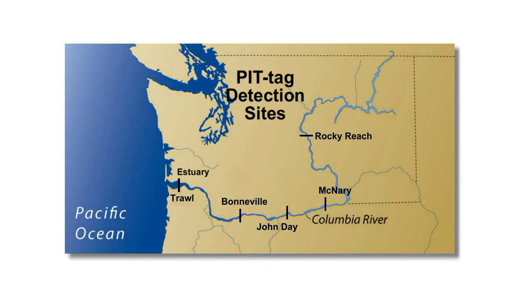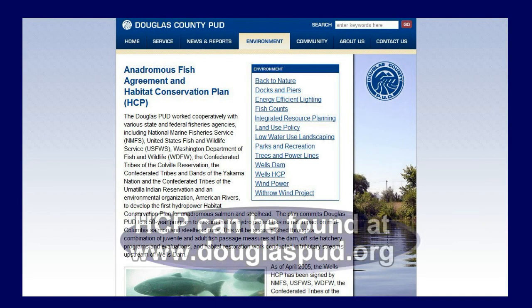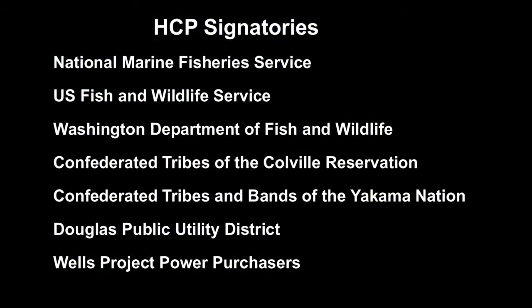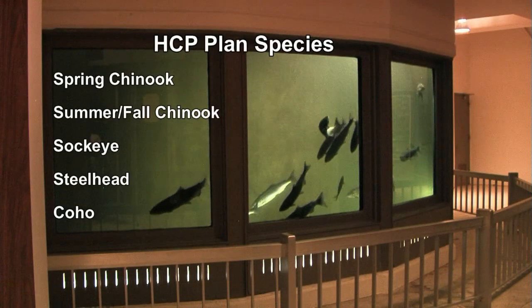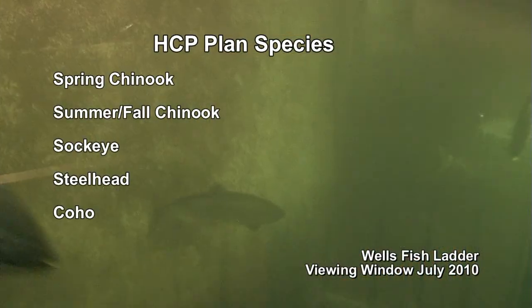The 2010 survival study is a required element of the Anadromous Fish Agreement and Habitat Conservation Plan, or HCP. The HCP is an agreement between various federal and state agencies and local Indian tribes, which commits Douglas PUD to a 50-year agreement that will ensure that the Wells project has no net impact on Mid-Columbia River salmon and steelhead runs. The HCP also provides Endangered Species Act coverage for all of the permit species.